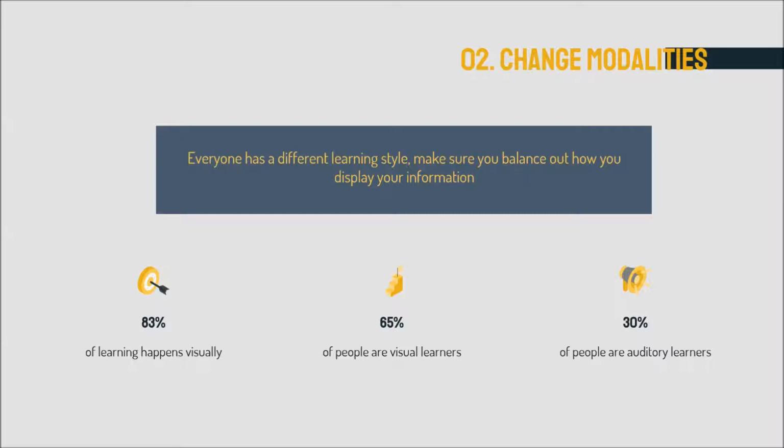83% of learning actually happens visually, and 65% of people are visual learners. This just shows how a visual modality is so important for your presentation. Try to incorporate visual elements such as graphs, tables, pictures, illustrations, and more. These are all ways that you can incorporate a different modality into your presentation versus making everything words, text, and just speech.